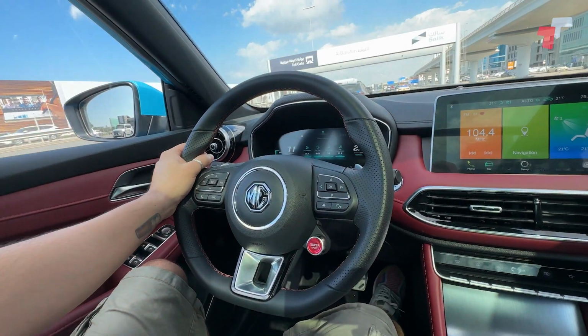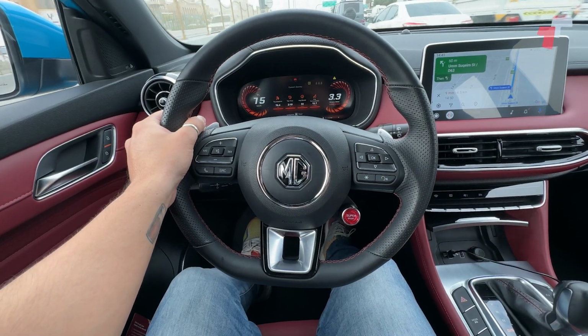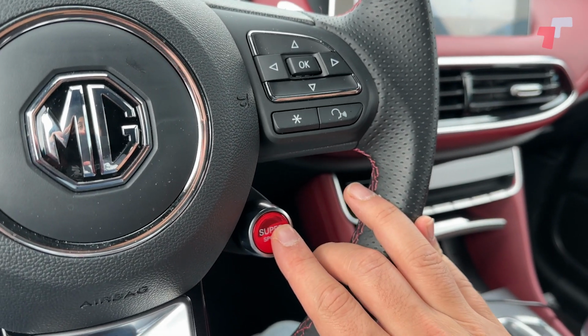I've driven the car now for 2 days. I don't particularly see any major reasons I would tell someone not to buy this, but let's break it down. As far as the drive's concerned, I've seen that the car is super smooth. As always, MG offers a bunch of drive modes. You've got eco, you've got normal, you've got sport, and in the most MG way possible, they've got this obnoxiously red button here with Super Sport on it. I don't know why they had to do that, but MG is all about just offering everything that they can.